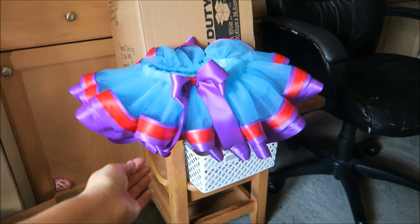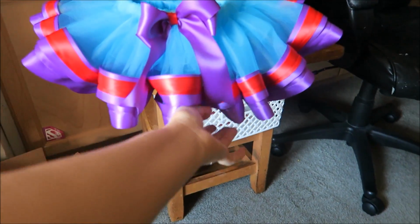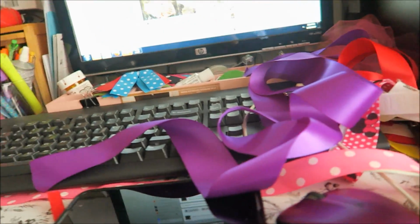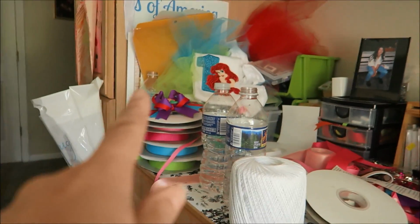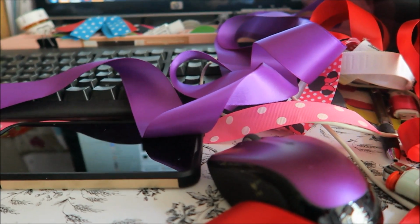There is the ribbon trim I just completed. I'm glad I had enough ribbon because I was kind of worried. I still have to put bows on the shoulder straps. It's over there, and there's the hair bow. So I'm going to do that real quick, and then I'm going to head to the post office. I'll have two to ship out.